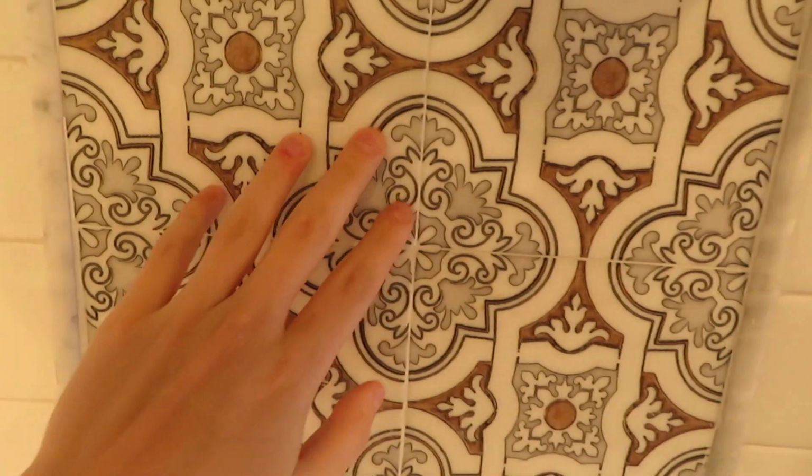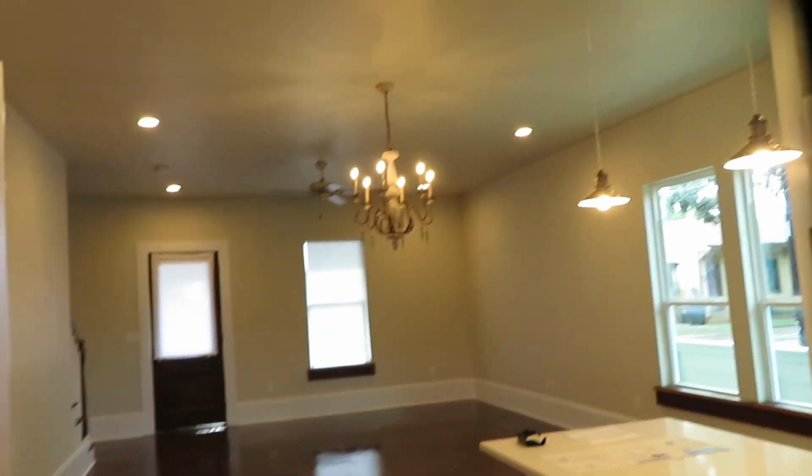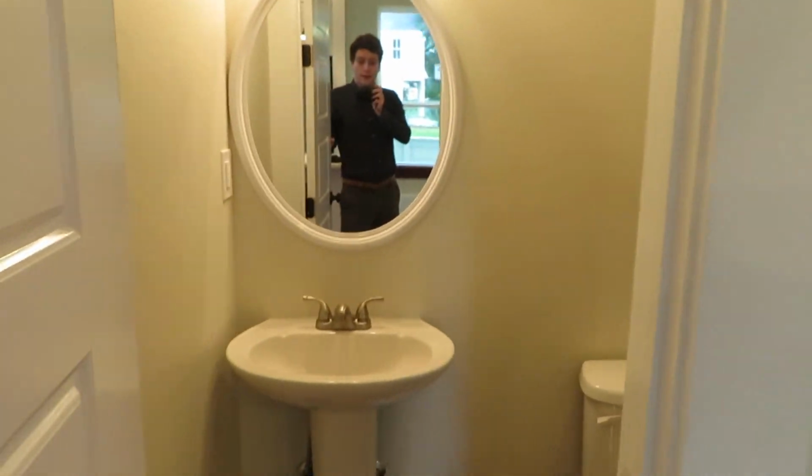I mean, they put in these sort of details, these built-in tiles, and that all accompanies your typical high ceilings, nice features. Here's a closet, another closet, and then this leads to where the AC is, rather nice. Here's a half bathroom downstairs, and there I am.